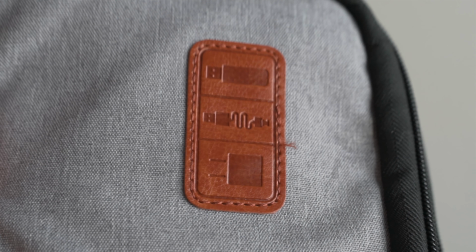I got this bag on Amazon. It was less than 20 bucks, I wanna say. It's thin profile, got this nice little mark to tell you what's inside. Tech, obviously. And in the bag itself, we have all of my cables. This is a lot, but I wanna make sure I'm prepared for whatever.